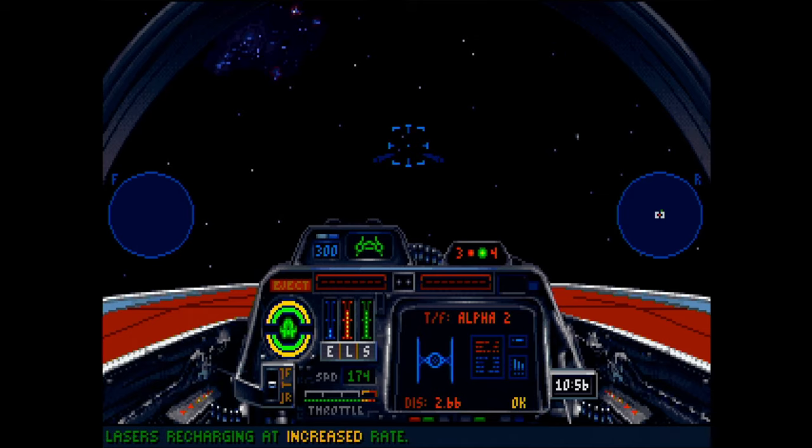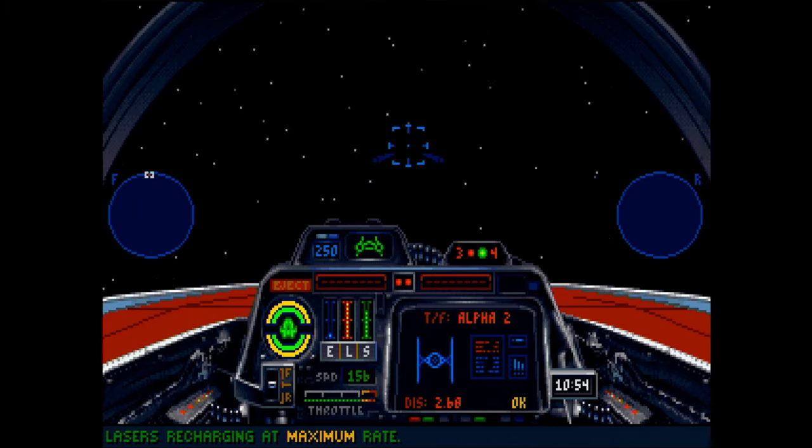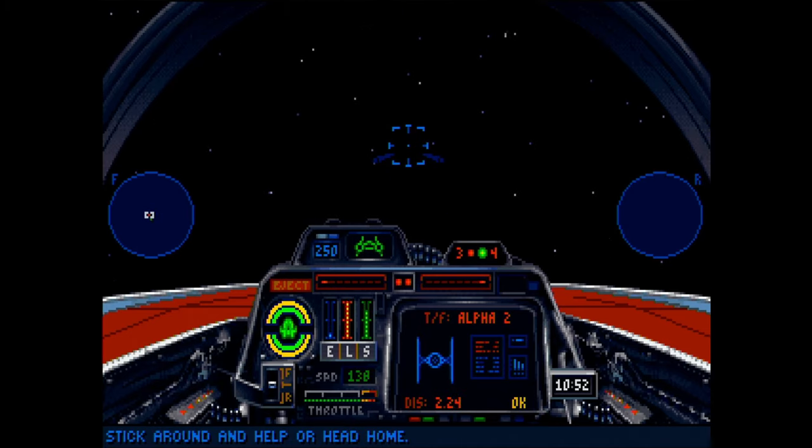Unsurprisingly, the in-game sound effects are perfect and exactly as I remember. We have sound effects, voices, and the famous iMuse music system. All as it should be.